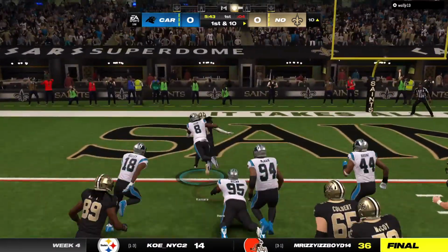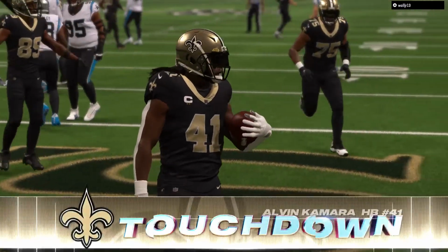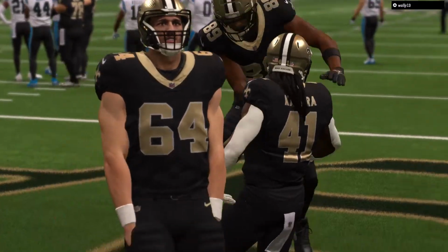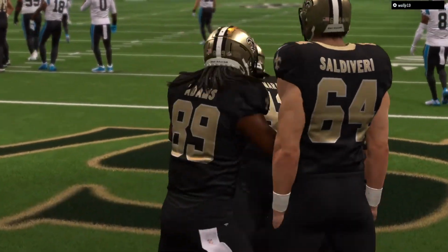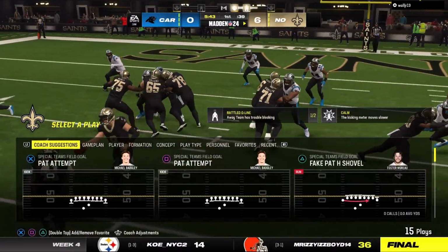Kamara up the middle. And he'll take it into the end zone for the Saints touchdown. Alvin Kamara, his 2nd rushing touchdown on the year. And the Saints use the early turnover to get on the board first here in this one.